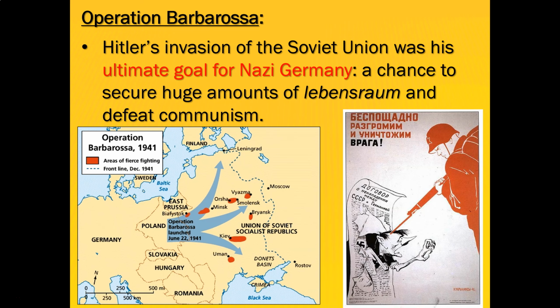And there are two goals with this attack on the Soviet Union. One, destroy communism. There's only one communist country in the world at this time, the Soviet Union. If he could defeat them, in theory, he would wipe communism out. Because remember, fascists and communists hate each other.